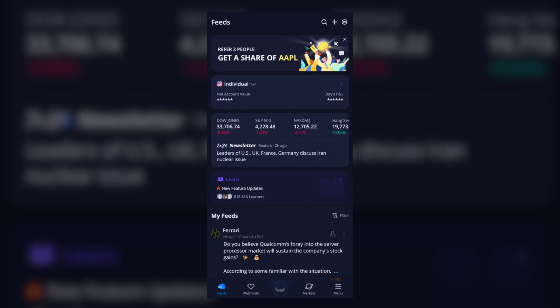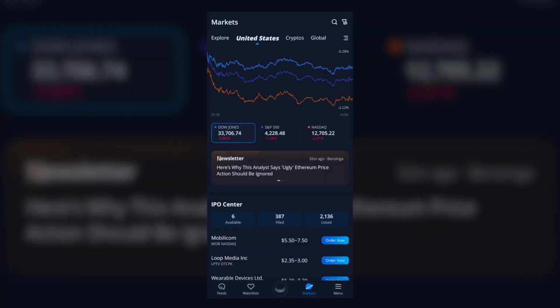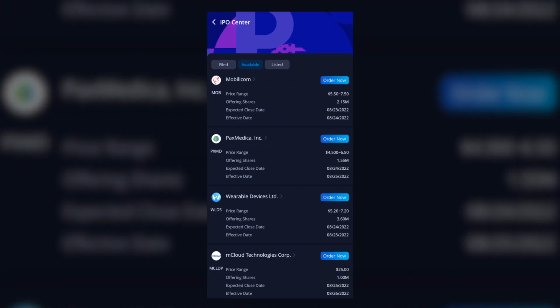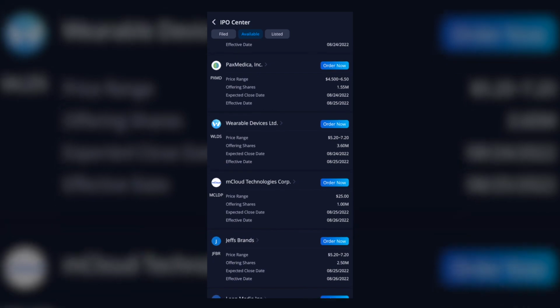So here we have Webull open. What you want to do next is at the bottom, click on the Markets tab. You can see right there, scroll down a little bit, and then there's the IPO center. What you want to do is click on the available. And once you're in the IPO center, you'll see all the IPOs available for purchase.